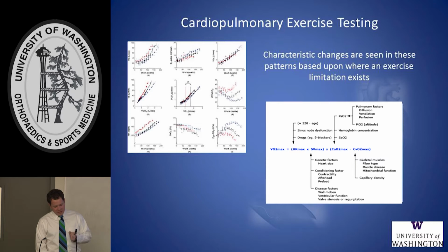It's the same thing I just talked about. We can relate all of these back to our Fick equation and look at what these parameters might do to that equation, and how those might relate to our inability to exercise, things like decreased exercise tolerance, or other abnormalities in our CPET testing.